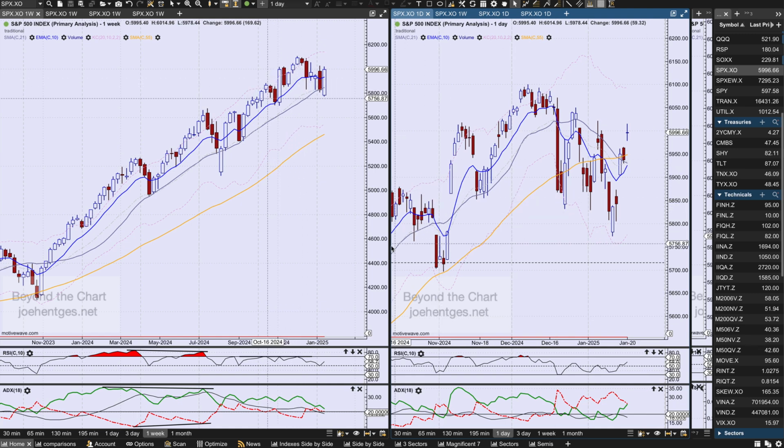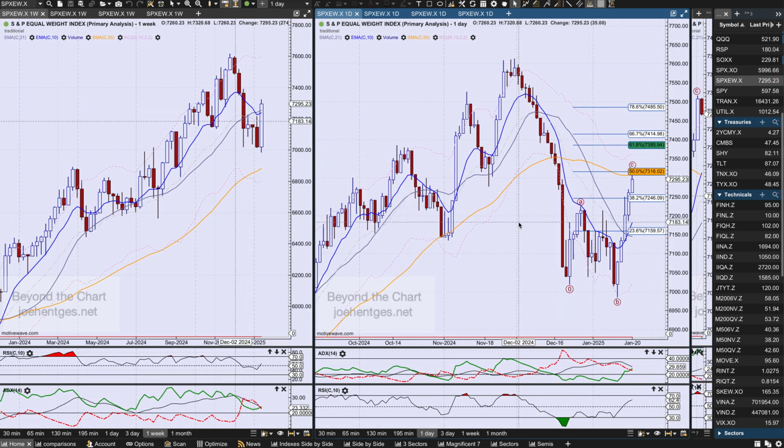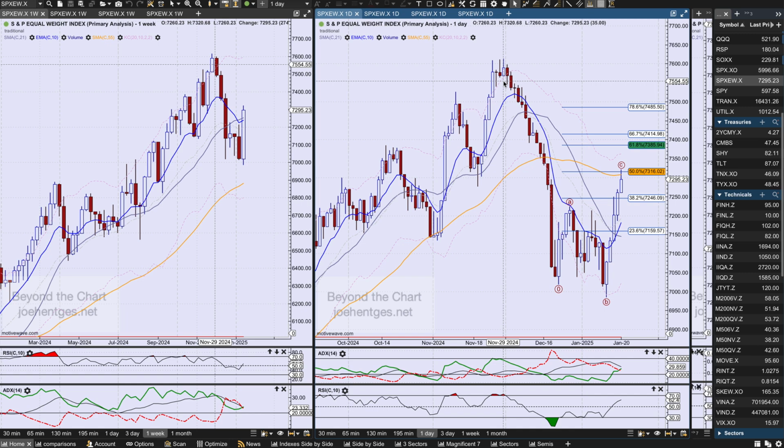The other thing I notice when I analyze what's going on here in the S&P 500, look how this compares to the equal weight. So the equal weight peaked, the intraday high, on November 29th, and then literally just fell off a cliff. And it had the low the same day as the big S&P 500 low here on December 20th. And then we went into this corrective pattern that really does look like an A, B, C with about a 50% correction here on the equal weight.